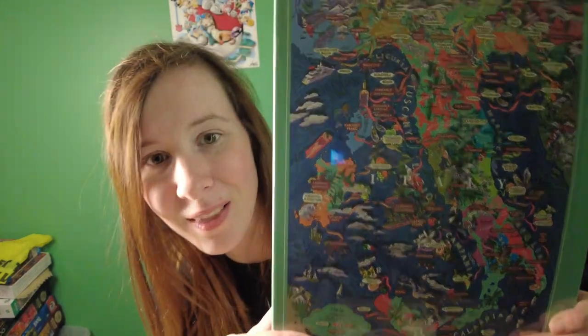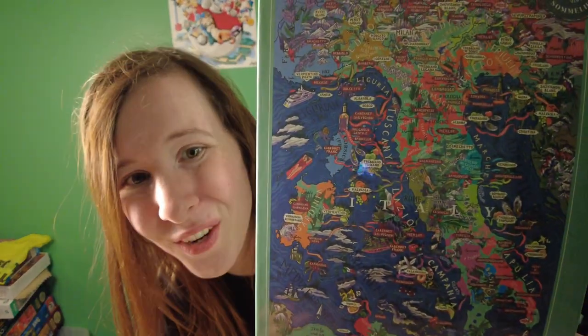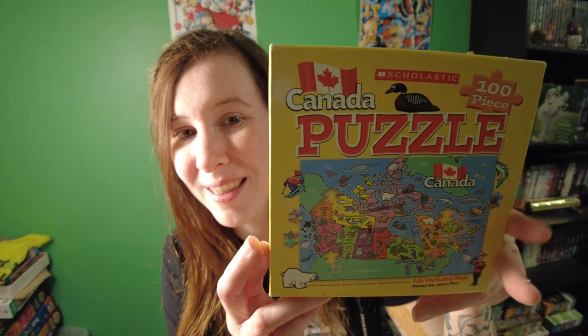I fell in love with the graphics when I first got it. Look at these things. It reminds me so much of one of my childhood puzzles, which ironically I have right here. This was the first thing that sprung to mind when I saw it. I was like, oh my gosh, the art style reminded me so much of that. And that was one of my favorite puzzles as a kid. So I am already instantly in love with this puzzle.